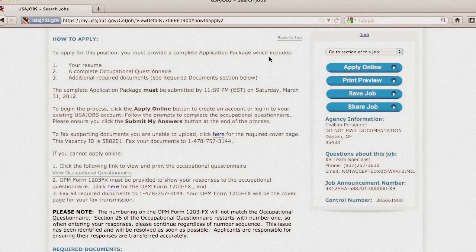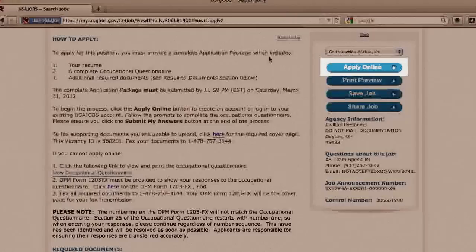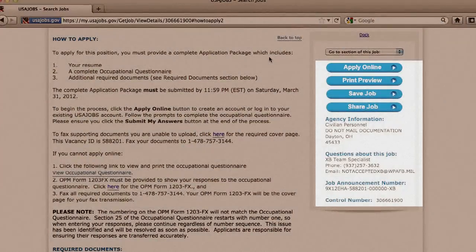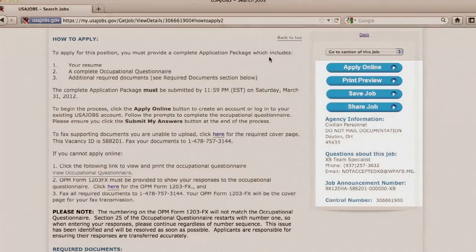Here you will find the list of documents that must be submitted by the deadline or else you will not be considered. If you meet the qualifications of the position and understand the documents that are required for application, apply by clicking the blue Apply Online button. If you need clarification on any aspect of the announcement, or if you have questions about this job, there is contact information for the hiring agency listed to the right of the screen under the Apply Online button.